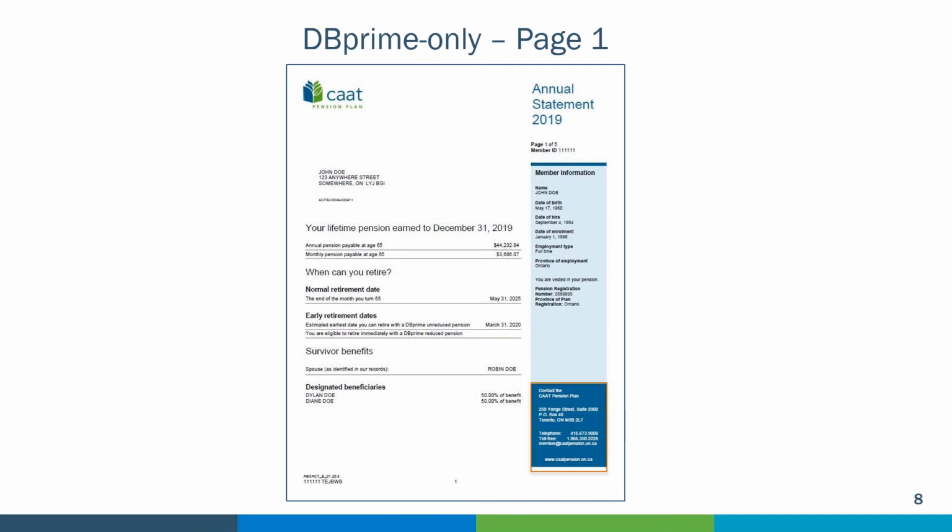In this bottom right-hand corner of the statement, we have the plan's contact information, which provides the plan's mailing address, direct telephone number, toll-free telephone number, email address, and our website address.